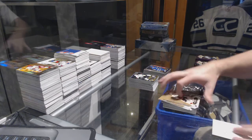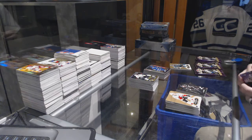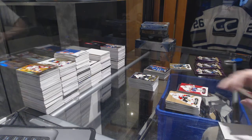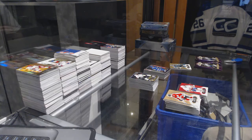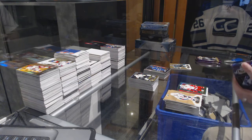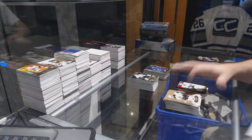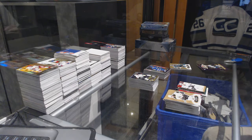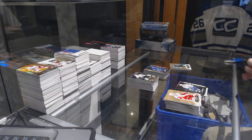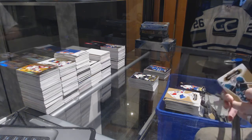Metal Universe of Drew Doughty for the LA Kings. We have a patch. Islanders, Andrew Ladd, Red Glow. EX for the Red Wings, Anthony Mantha. A Kevin Labanc, numbered to 599 for the San Jose Sharks, Ultra Rookie. Steven Stamkos for the Tampa Bay Lightning, Metal Universe. And Scoring Kings, John Tavares for the Islanders. Patchy, patchy, patchy.